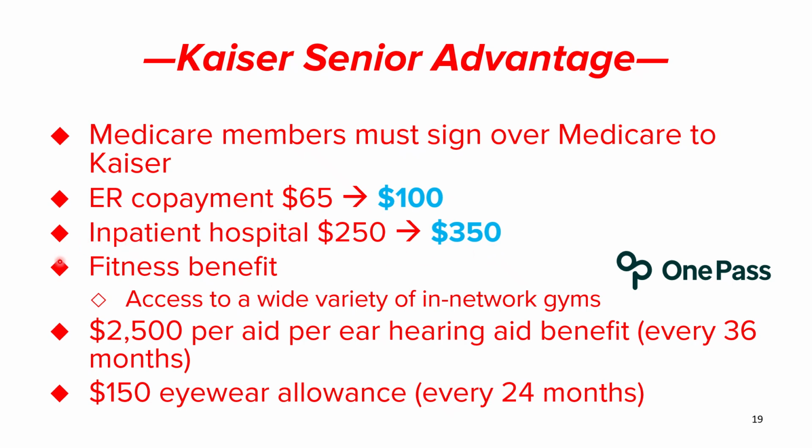But Kaiser Senior Advantage members get access to free fitness clubs through the OnePass program that people in regular Kaiser do not get. They also have a richer hearing aid benefit. Regular Kaiser pays $1,000 per aid per ear, but Kaiser Senior Advantage bumps up that coverage to $2,500 per aid per ear. It's a really nice hearing aid. It's a $5,000 hearing aid benefit every 36 months.